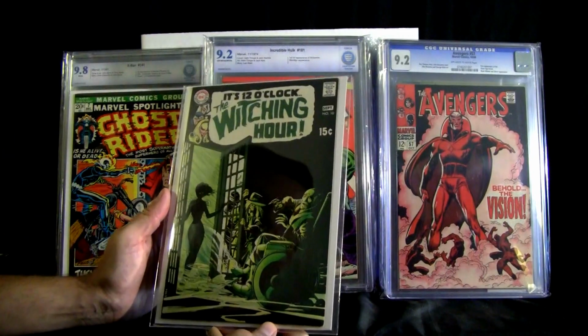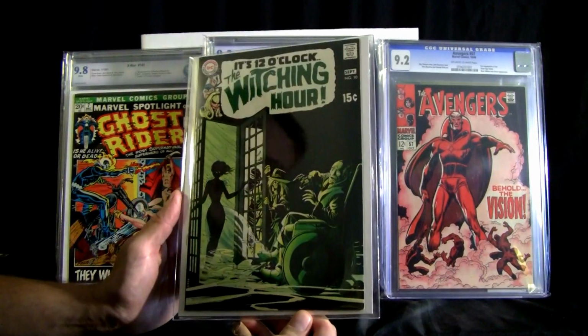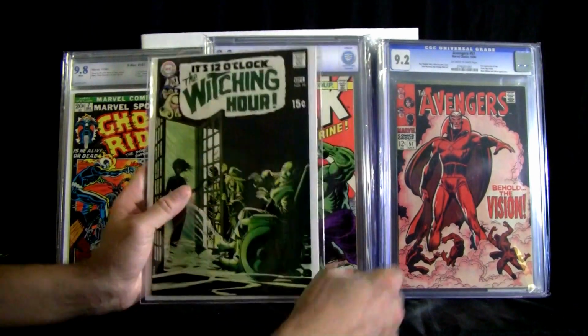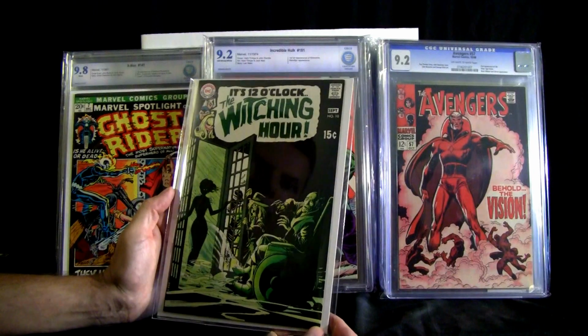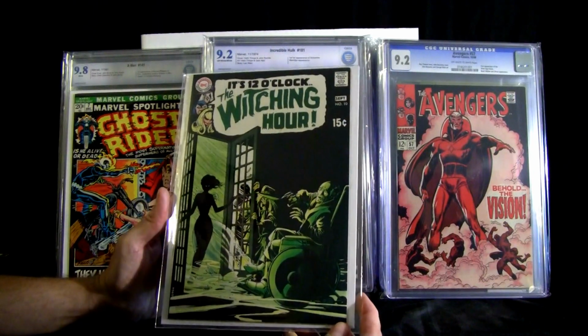The Witching Hour, number 10. I've been attracted to covers that are solid colors, like the Avengers number 57. Just all red, all green. But yeah, I thought this was really cool too.